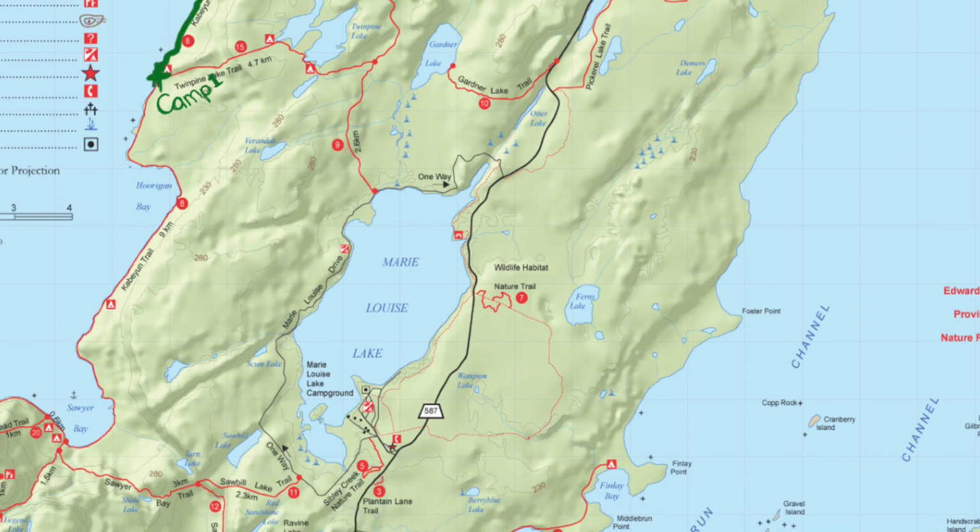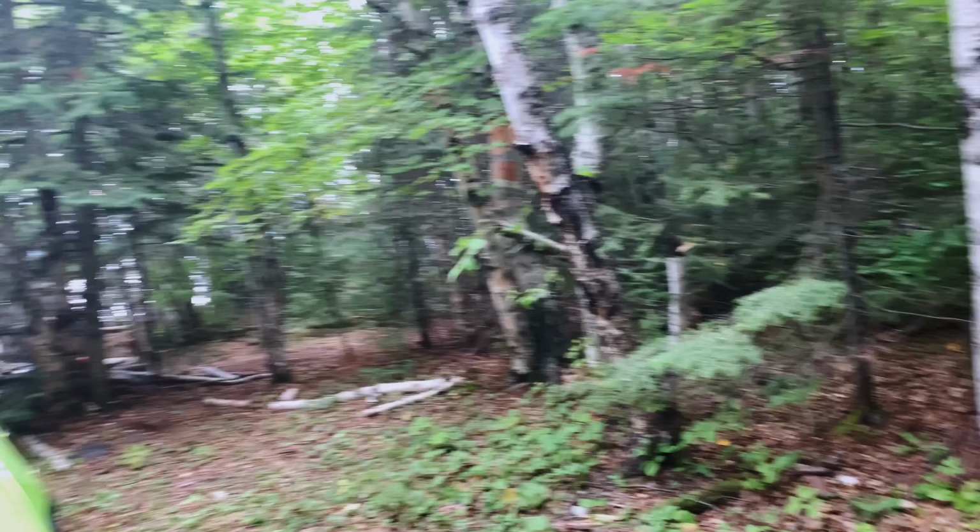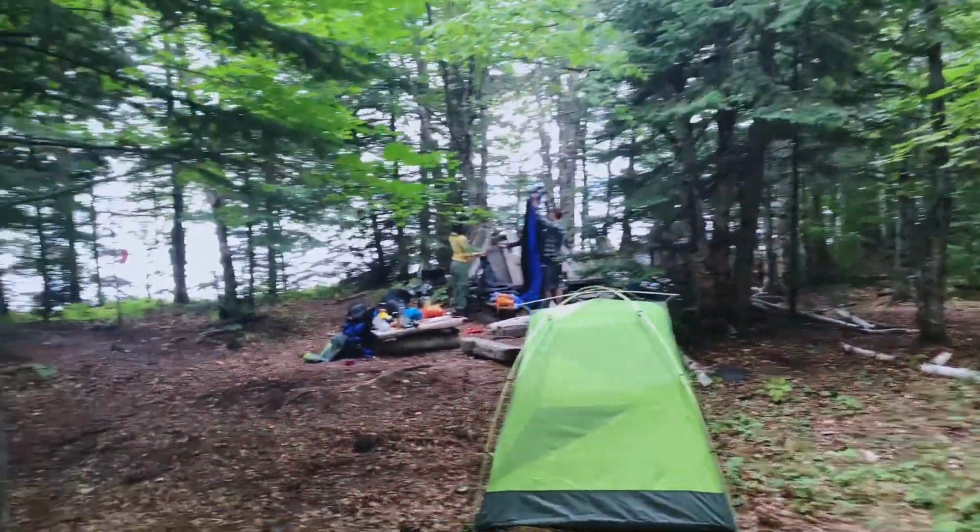We're not doing 28 kilometers, that's all the way around the peninsula. We're gonna do about another 10K today to our next campsite. This campsite we had last night, it's amazing. We're taking it down right now.